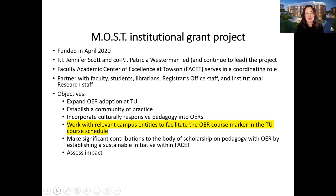As Trish mentioned, Towson received an institutional grant from the MOST project in 2020. I was the PI of that grant, and Trish was one of the co-PIs. We have a team of faculty and staff from the library that were leading that project. FACET has really been crucial as a coordinator for many of the efforts. We've partnered through the activities of this grant with additional faculty through the mini grant program that Trish mentioned. That has been in part funded by the USM grant and also by FACET. We have brought students into our community of practice, which was also a part of this institutional grant, but we'll talk about that a little bit separately in some slides later, and engage in discussions with students about ways to meet their needs.